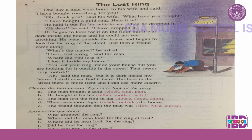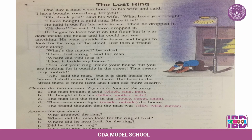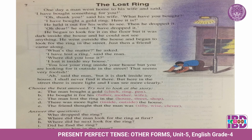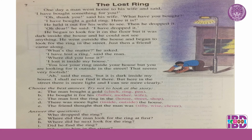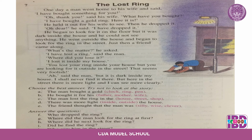Question F is, who dropped the ring? A man dropped the ring. Question G, where did the man look for the ring at first? The man looked for the ring in the house on the floor at first. Question H, where did he next look for the ring? He next looked for the ring outside the house in the street. Question I, did he find the ring? No, he did not find the ring. Question J, who saw him in the street? His friend saw him in the street. You will do these question answers in your copies.